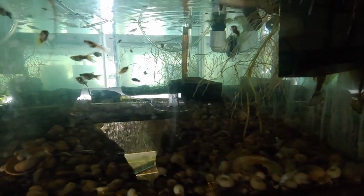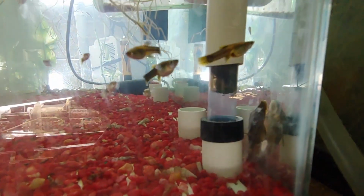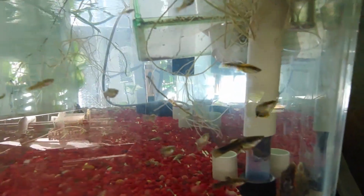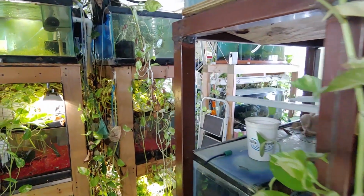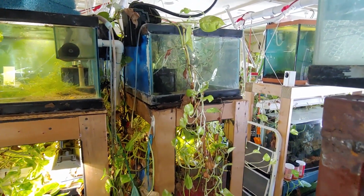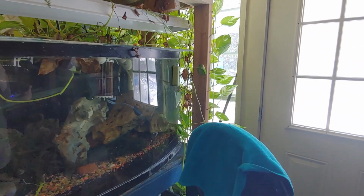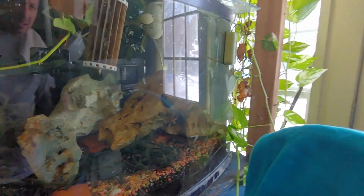We've got some guppies over here. I got some Plecos that made it in there. Same with over here. I did lose all my super reds. That stinks. But I got the calicos and they're cool too.